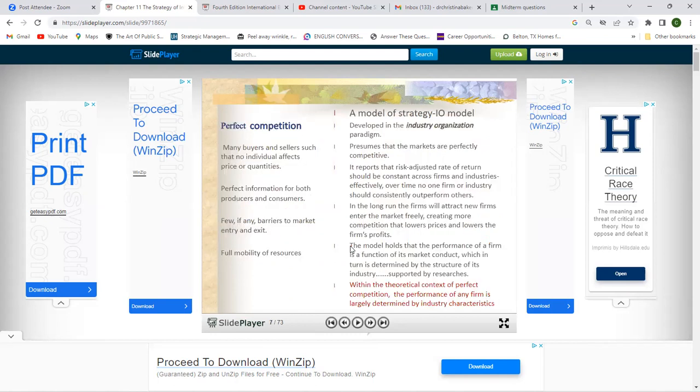Perfect competition: many buyers and sellers, such that no individual affects price or quantities. Perfect information for both producers and consumers. Few, if any, barriers to market entry and exit. Full mobility of resources. The S-C-P model of strategy was developed in the industrial organization paradigm. It presumes that markets are perfectly competitive.